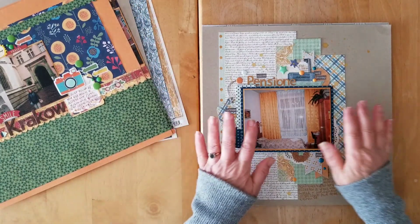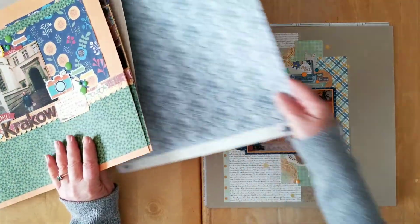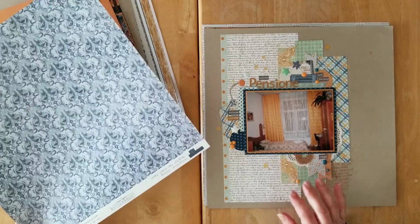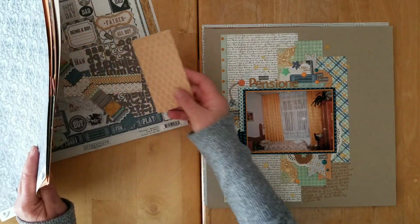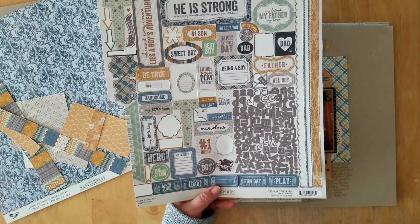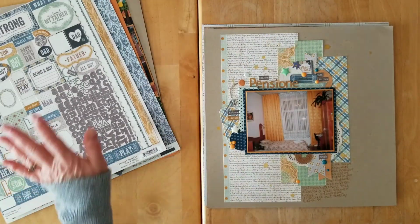So there's the first one, and here's a little bit of a close-up to the second one. There we go. This one and the next layout, I believe, are using a very old 2013 Authentique collection, and the collection was called Strong. I thought it was very apt for some of the layouts that I was scrapping about this portion of my trip. So I really hardly have any of that left. I have one 12 by 12 piece of paper left, a few little scraps of paper, and I do have quite a bit of a sticker sheet though. I think this was a father's collection. So the stickers are maybe a little bit more themed, so I've not used as many of the stickers, so I do have a lot more of that left.